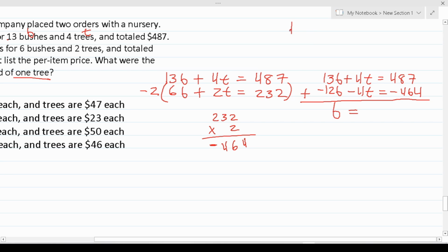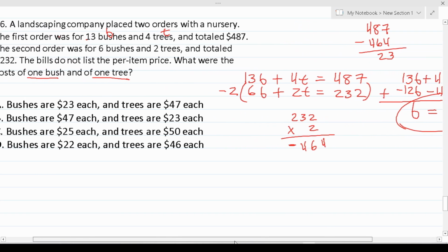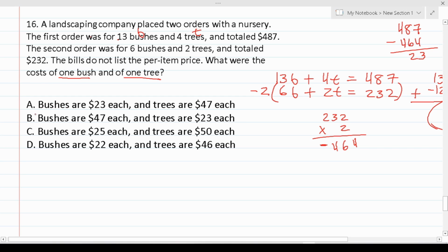So let's work that out. That's 487 minus 464. 7 minus 4 is 3. 8 minus 6 is 2. And 4 minus 4 is nothing. So we can see that b equals 23. This b refers to the cost of a single bush. So we can see that bushes cost $23, which if we look at our answer choices, only one of them has that as an option. So we know the correct answer in this case is going to be A.